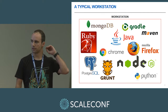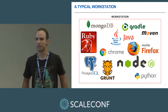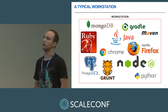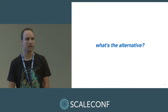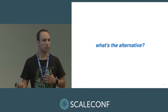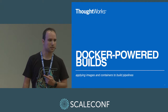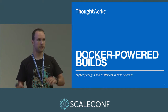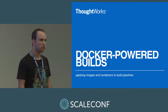I've seen many, many builds that start Postgres and then execute cleans, and it's wonderful when two builds run on the same server, because that instantaneously kills whatever the other build was trying to do at the time. All right, so basically everything you need to build your app, as I just said. So what's the alternative? Well, there are two approaches. I'm going to jump through them in a later slide to just talk about what different ways we can structure our build agents. But the one that I want to talk about is Docker-powered builds. So we want to take this technology of immutable images, we want to take the fact that each container is an isolated environment, and we want to apply that to build technology, to our CI servers, essentially.